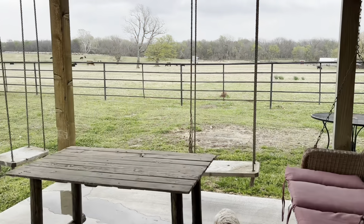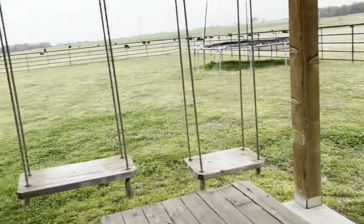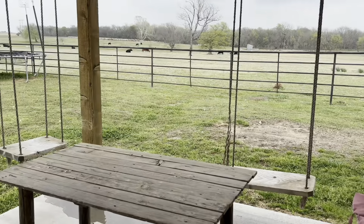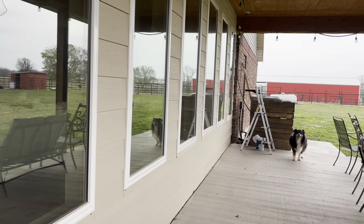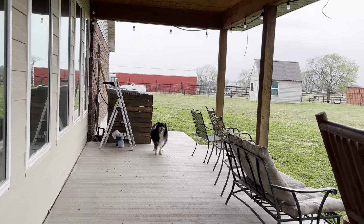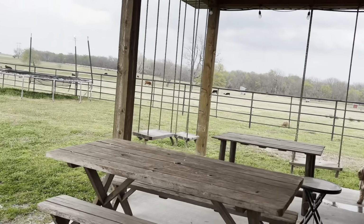Okay, we've got these swings right here, and this one is not safe to sit on anymore. So I think I'm gonna move our big rocker right there. Got my wicker furniture that'll go along here. I don't wanna get it out if there's gonna be high winds though. We can start kind of getting ready.